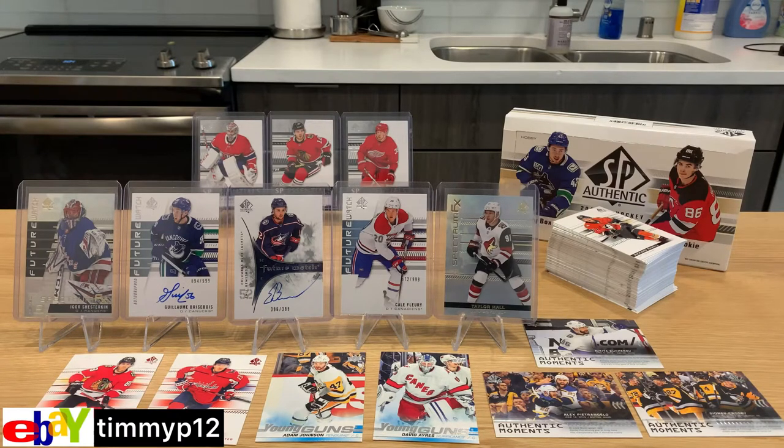All right, so here is what this pack looks like broken down. We've got the base cards over here, the authentic moments, the Young Guns, the limited, and then everything that I thought deserved a top loader and a sleeve. Doing a quick eBay search, it actually looks like this David Ayers is probably my most valuable card, so I need to put that in a top loader and a sleeve. And the second highest was the Igor Shesterkin. And everything else was just a buck or two at the most.